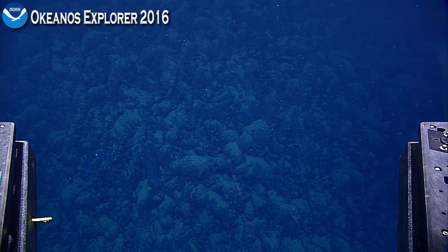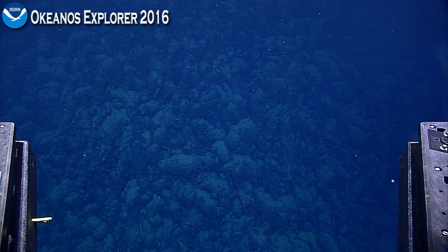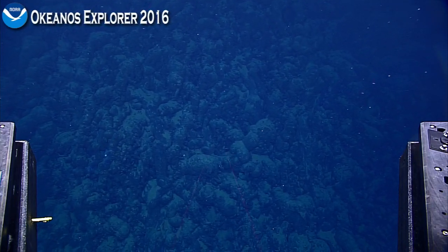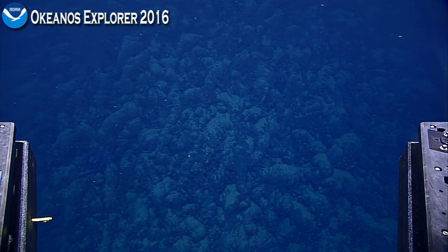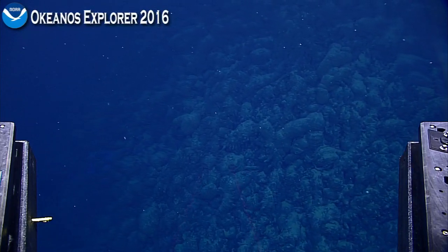Okay. Bridge nav. It's been really interesting for me. This is my first time on the Okeanos Explorer, and what I've been interested in is how the shore-based science parties change depending on what we're looking at.